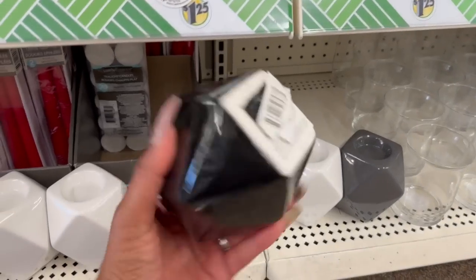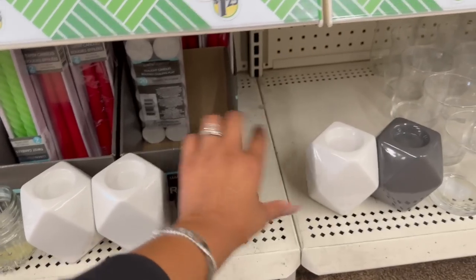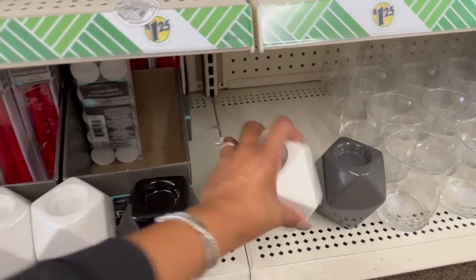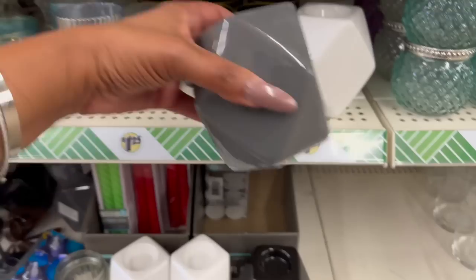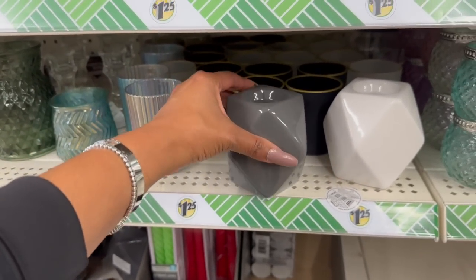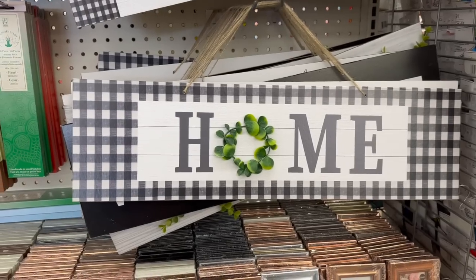Guys, I have not seen these. Look at how cute these are. Little tea light holders. They have it in black, they have it in white, and they have it in gray as well. These are actually pretty stinking cute. They look like they are definitely a lot more than $1.25. A little high end. It's pretty cute. Super excited about this new decor.